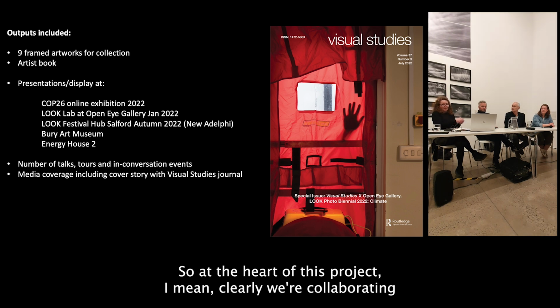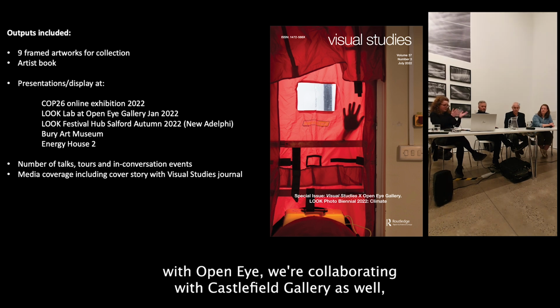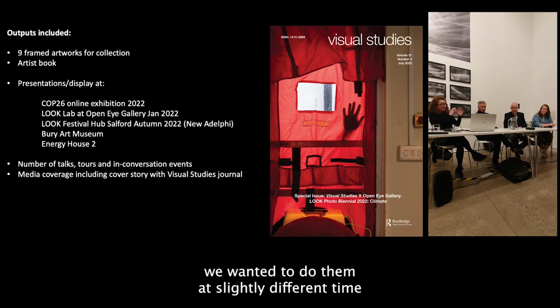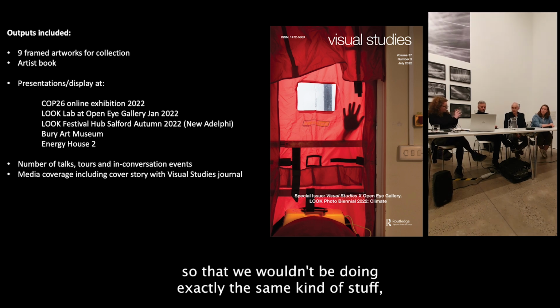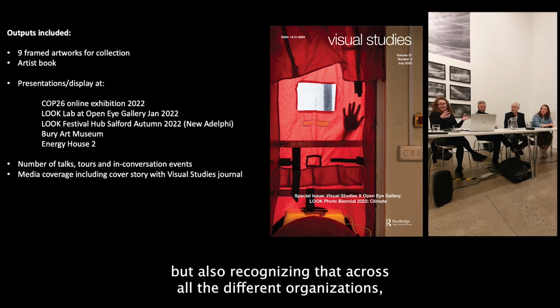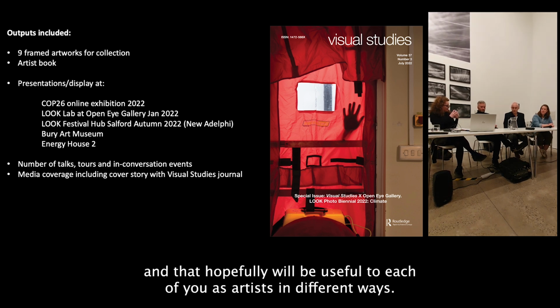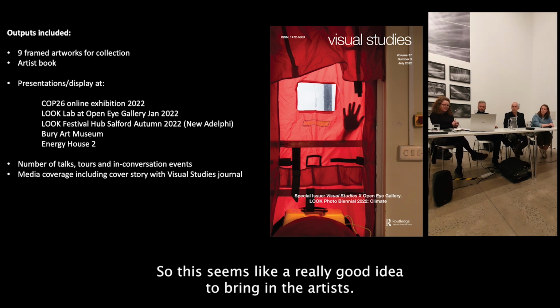I mean, clearly we're collaborating with OpenEye, we're collaborating with Castlefield Gallery as well. And we really thought that collaboration was important across both residencies. We wanted to do 2 residencies, at slightly different times so that you wouldn't be doing exactly the same kind of stuff. But also recognising that across all the different organisations, we all have different bits of knowledge and expertise that we can share and that hopefully will be useful to each of you as artists in different ways. So this seems like a really good idea to bring in the artists.